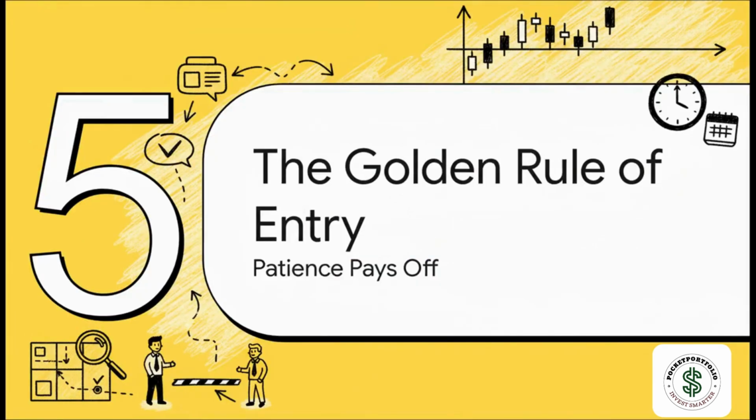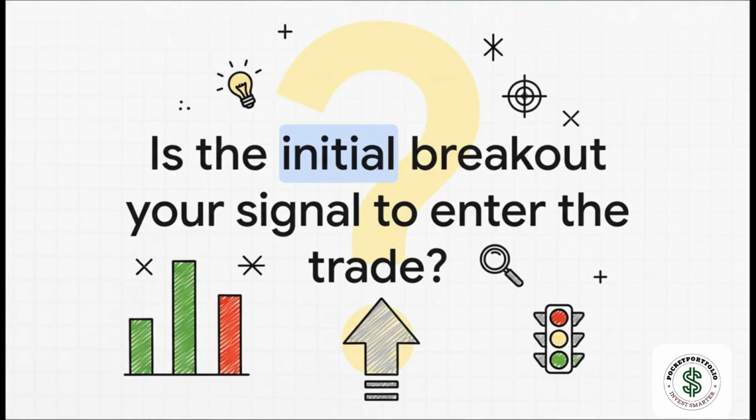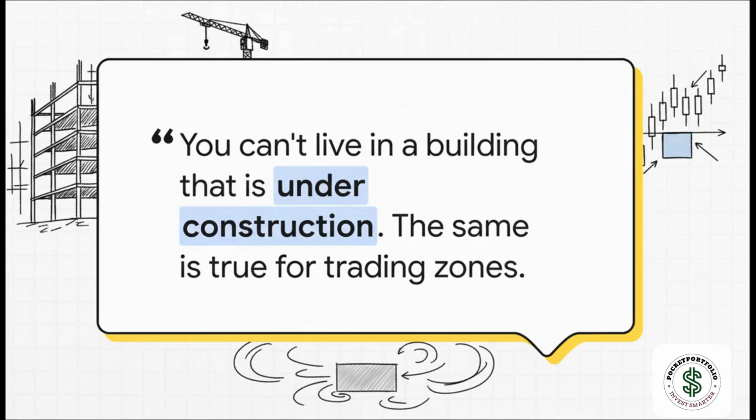Okay, so you've used the test, you've found a strong-looking zone. Awesome. But now comes the part that really separates the amateurs from the pros, knowing exactly when to pull the trigger. So when that powerful move happens and the price just takes off, is that your entry point? A lot of traders see that and get a serious case of FOMO. They jump right in. But is that the smart play? Absolutely not.